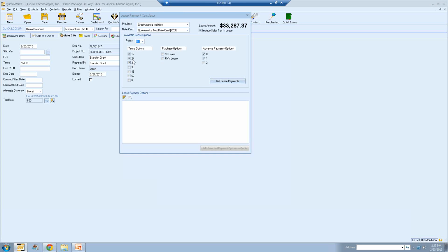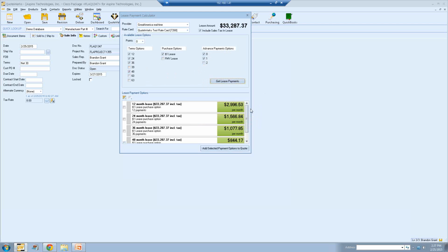These are using my default selections, but as you can see here, I can check and uncheck the ones that I want to add. So maybe I want to give the customer a 48-month option as well. We'll give them the option for a $1 buyout, and then if you have advanced payment options, if they want to make $0 or $1 or one payment first, they can do that. And then simply click on Get Lease Payments. And this is going to calculate your lease payment options.